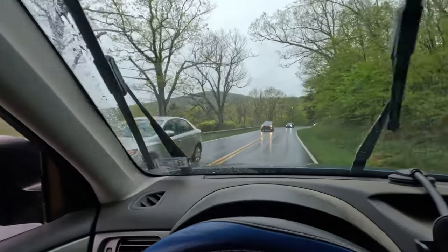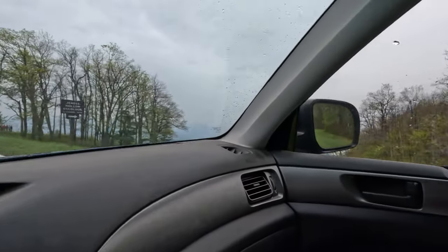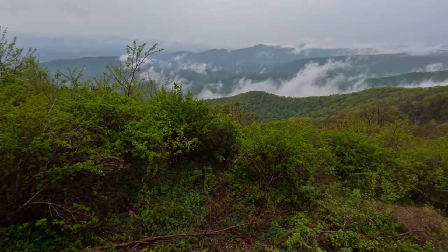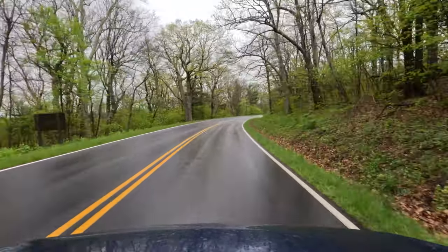It's actually not as cloudy as I thought. You can actually see the views pretty well. So we got about 15 miles on Skyline Drive until we get to the campground area, and thankfully the hike I want to do is within 2 miles of the campground too. So this is Jewel Hollow Overlook, probably one of the best overlooks in the park.